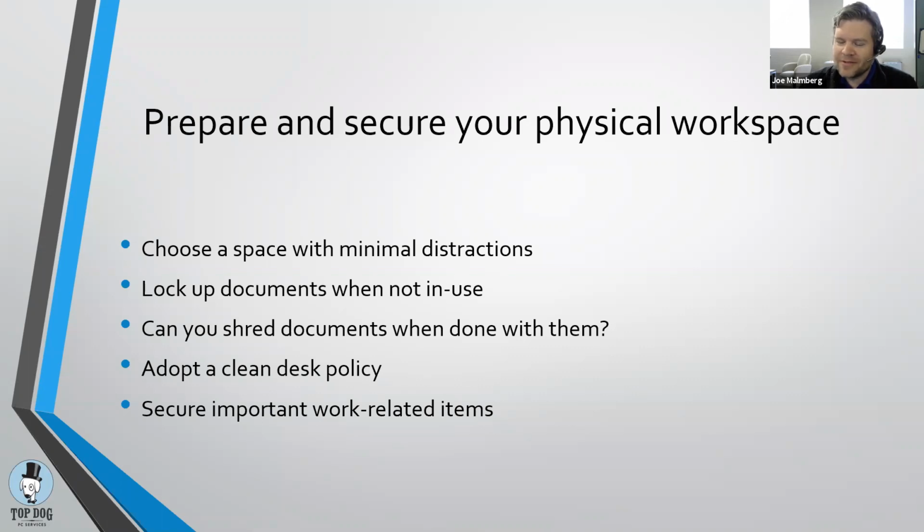If you're working from home and you're not enjoying where you're working, think about other spots in the house that might work for you. From a networking perspective, we highly recommend that people put their desks somewhere that they can hook up a network cable to their computer. It's just going to give you a better experience.